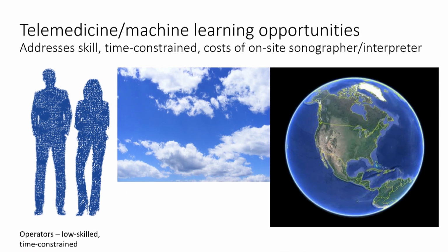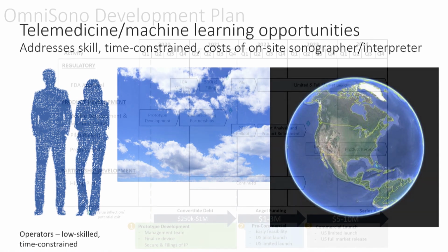To bring the applications together, we see expanding the use of ultrasound through telemedicine. If a person in a remote clinic with minimal skill can obtain the same high-quality image data set transmitted to an expert anywhere in the world, that opens the vast diagnostic potential of ultrasound to a huge untapped market. In addition, those 3D data sets are ripe for machine learning in order to automate the tasks of image interpretation. And so those two innovations are really primed to synergize with our technology.